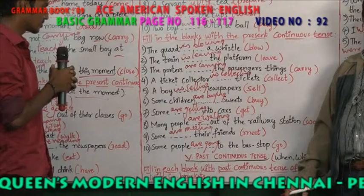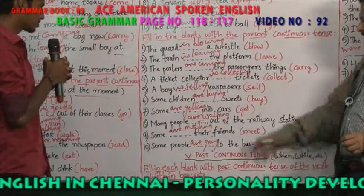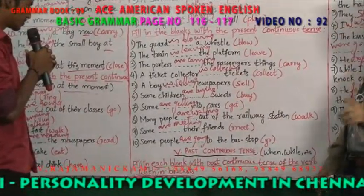சில குழந்தைகள் மிட்டாய்கள் வாங்கி கொண்டிருக்கின்றன. Some boys are buying sweets. சில பேர் காருக்குள்ளே சென்று கொண்டிருக்கிறார்கள். Some are getting into cars.